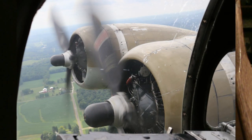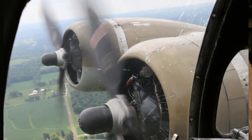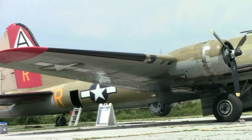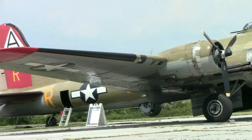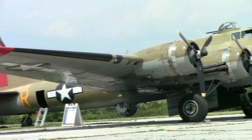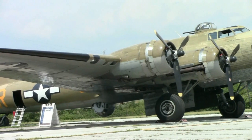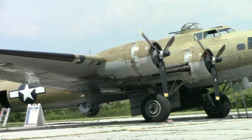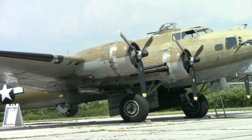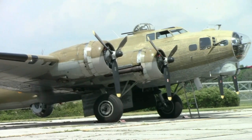But once you get towards the front, there's the flight deck where the pilots are, making sure that the plane is flying as it should, and watching for all the things that they do. And underneath that flight deck area, there is a place that you can go under and through. And when you do, you come out into the nose of the aircraft. The nose of the aircraft had some real significant pieces to it.